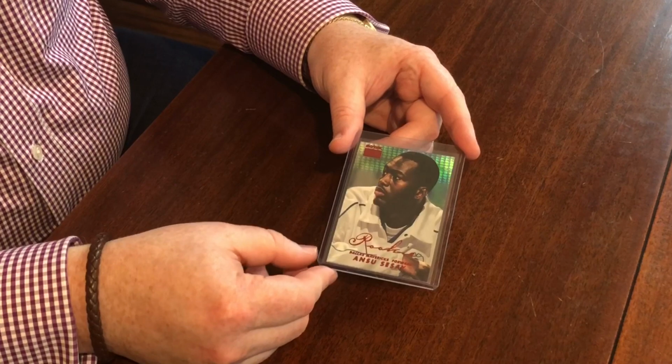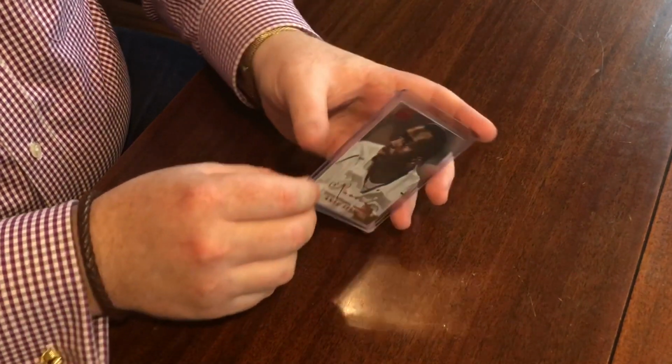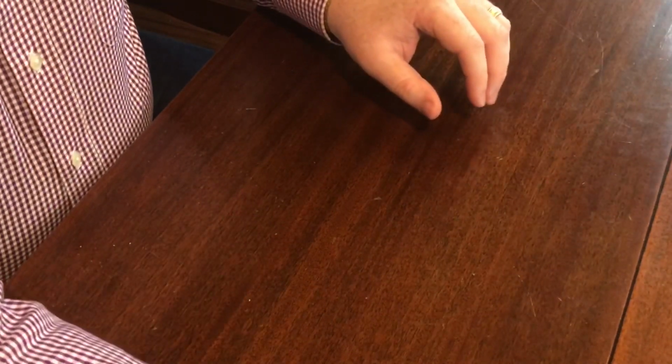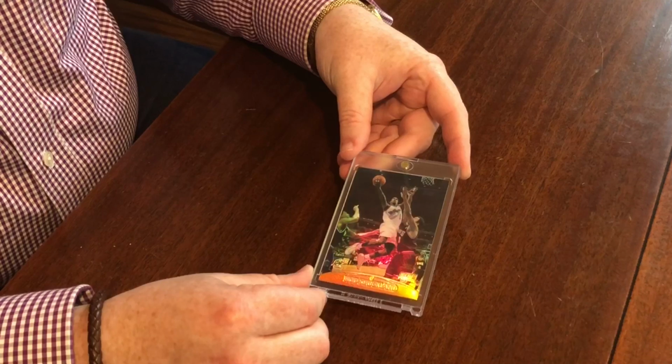Again, getting down to just being 24, pretty hard to evaluate these cards, but roughly $40. And then the same scarcity as that one, but I like this card a lot more.